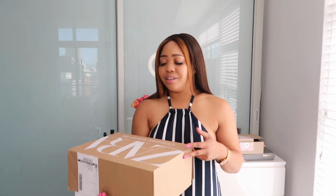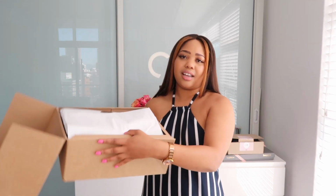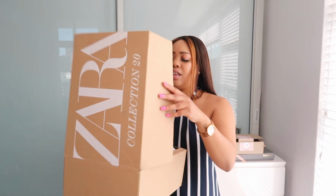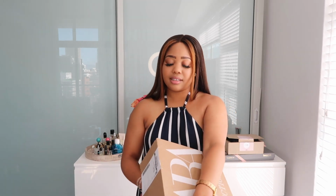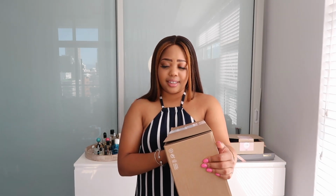I like the packaging, as we all know. It's just normal standard packaging with the tissue paper inside. And these are the shoes, the jeans, and the one piece. They arrived yesterday. I ordered it 2 weeks ago.